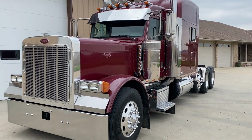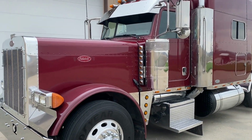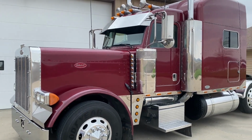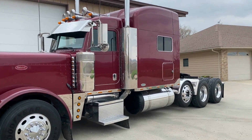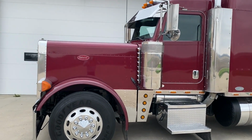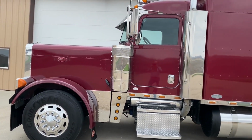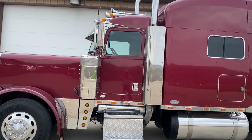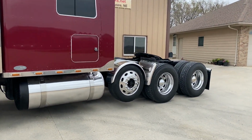Today we've got a really special, really nice 2006 Peterbilt 379 extended hood, 70-inch sleeper, 270-inch wheelbase, C15 Cat, 18-speed transmission, 355 on the gear ratio, steerable pusher axle.